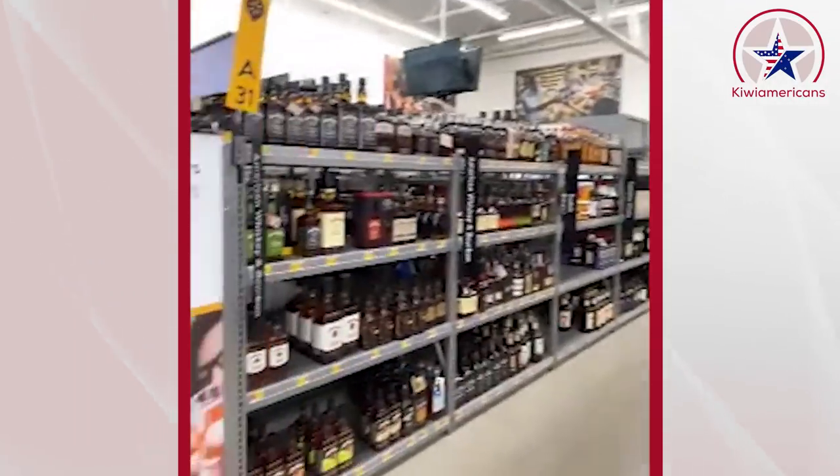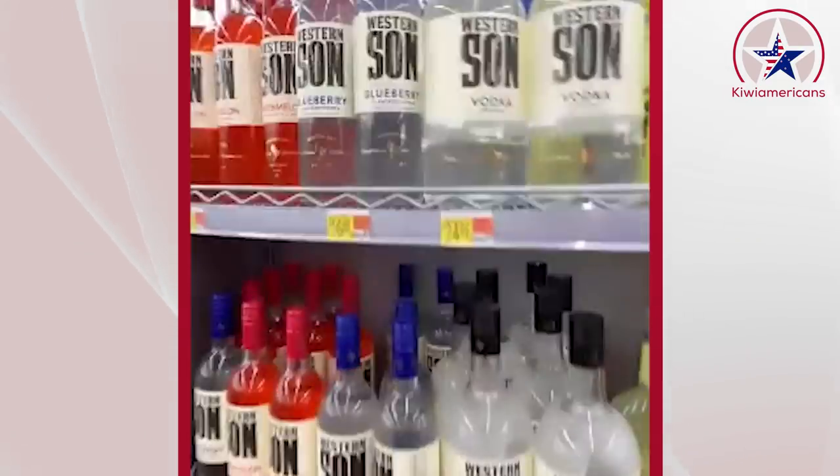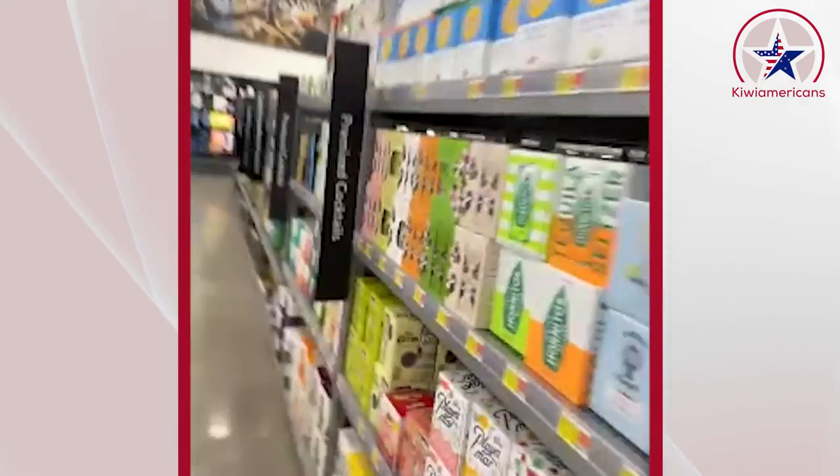Two aisles. Oh, Lord, have mercy. Three aisles. No, look at that. In Walmart? I don't remember that. Is that new? I don't know. Let me tell you that. Thank you anyway. Okay, moving on.